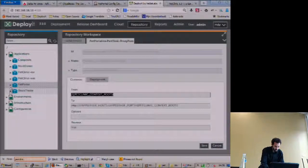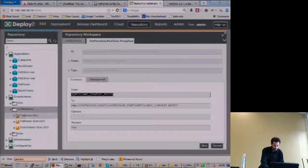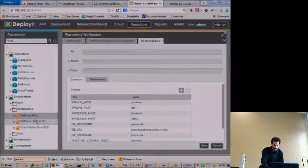And these are linked to environments. So a lot of people have conventions around this as well. They say, you know, we'll have environment name.properties or whatever.